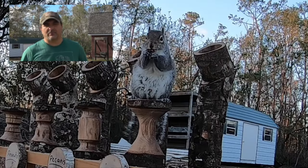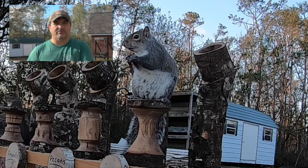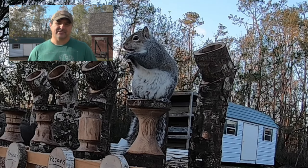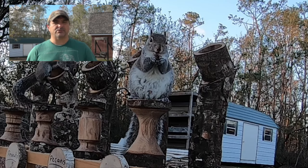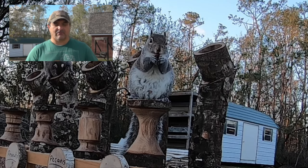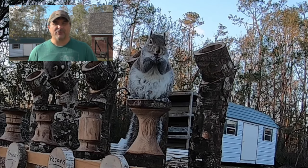It's pretty funny. I don't know if it was because of the height of the bar stools or how close they were to the buckets, but most of the squirrels elected to sit on top of the buckets to eat. We did have two squirrels, though, that did what they were supposed to do, and they actually sat on the bar stool and ate like good squirrels. So we'll show you that now.